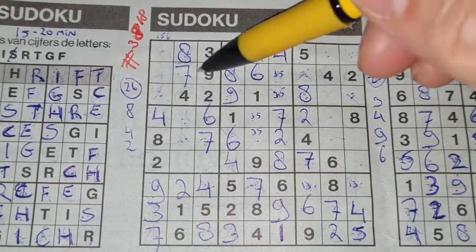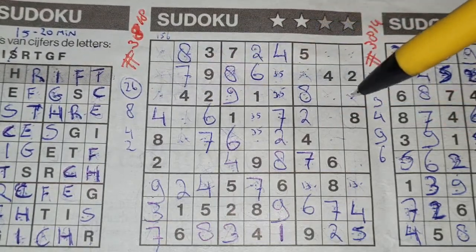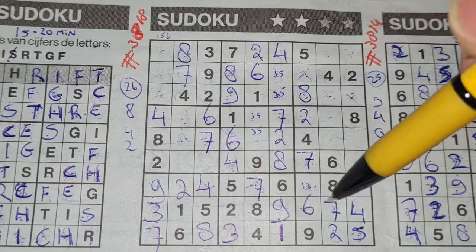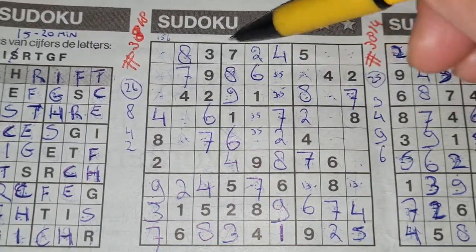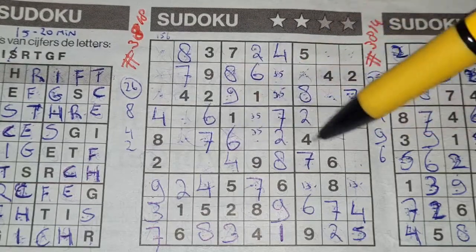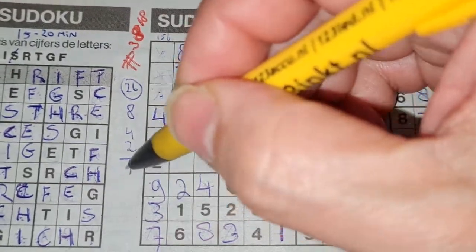A 7 in the first row, a 7 in the second row. So the third row, the only two places left for the 7 should be here. Oh, there. We see there's a 7, no 7 there. The 7 should be here. And all the 7s are used. All right. This is number four, number seven.